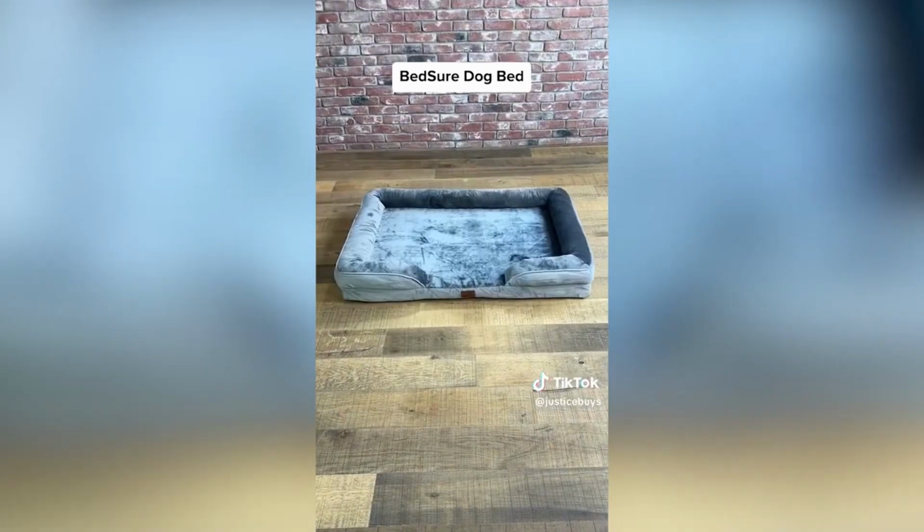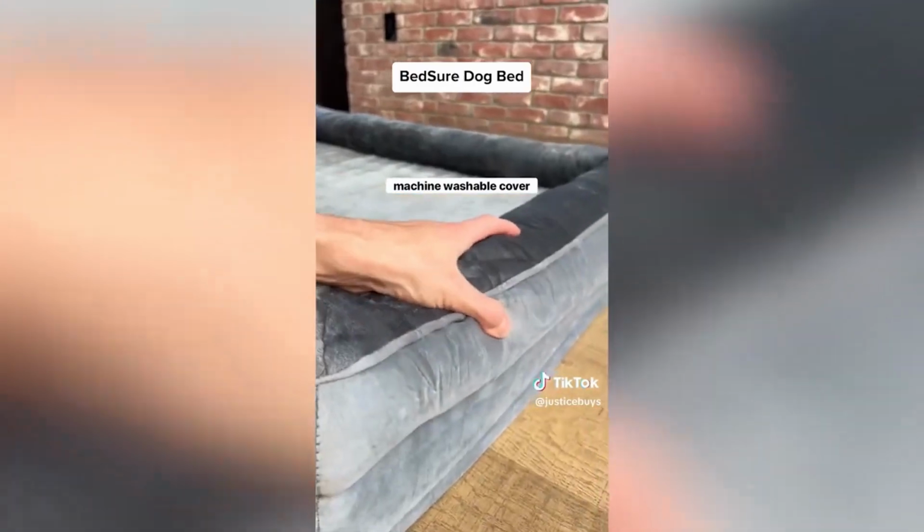This gadget lets you easily pick up dog poop without touching it. All you have to do is put the bag in, and then you can easily scoop it without it getting on your hands. This is the number one selling dog bed on Amazon that's machine washable and has a foam base that is super comfortable.